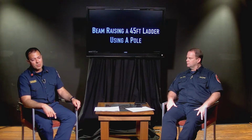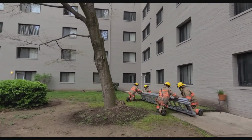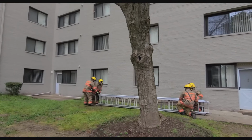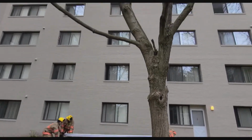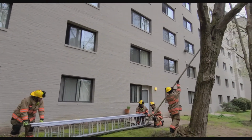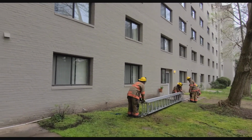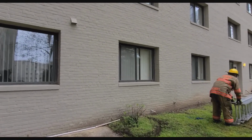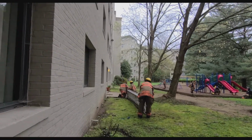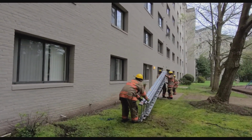I think the last one was beam raise at 45. The question was, can we beam raise at 45? Is that possible, especially when you're really limited on space? So we tried, okay, let's figure out if, with no space again, can we make this work with one pole firefighter to help lift this and still do a beam raise with this ladder? All these variations that we tried, trying to think of the worst case scenario and how we can still make this work.